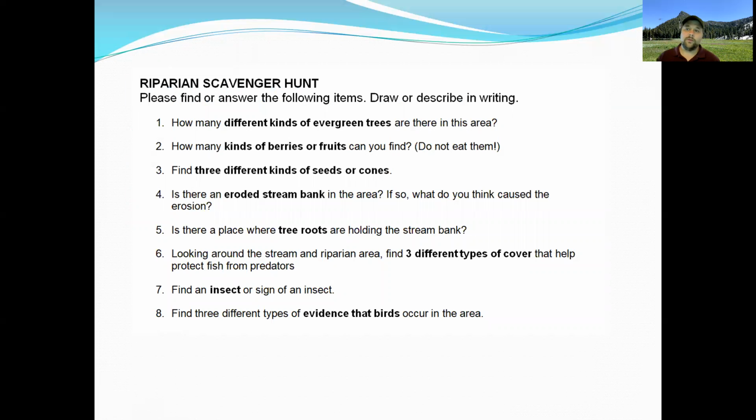So one of the activities we have for the riparian area can be a nature walk. There are a number of different exercises you can do. And we also have a scavenger hunt. You can go out and investigate the riparian area and take a look at different trees and seeds and roots and cover, and look for animals and insects.